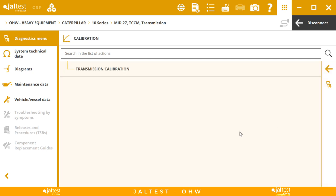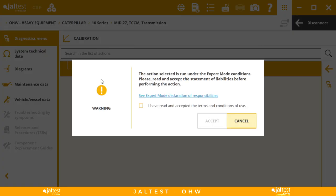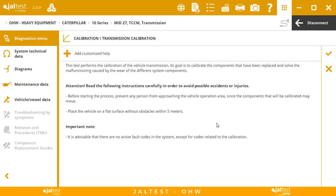So for that, we are going to click on calibration, transmission calibration. We introduce our expert mode, and then we only have to read the instructions. Jaltest always works in three steps. So the first one is information about the actions that we are about to carry out. In this case, this transmission calibration. As you can see, it is needed every time we need to calibrate components that have been replaced or solve malfunctions caused by the wear of the different system components. So that means that if we are using a lot of this motor grader, after a time we are going to need to do these three calibrations, all right?